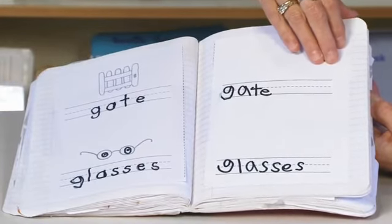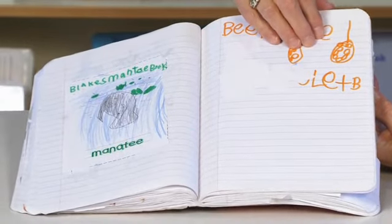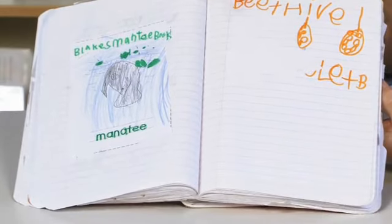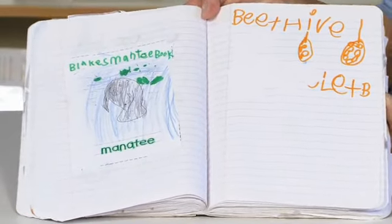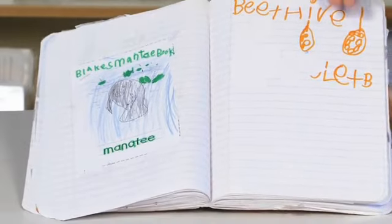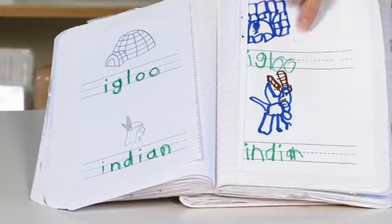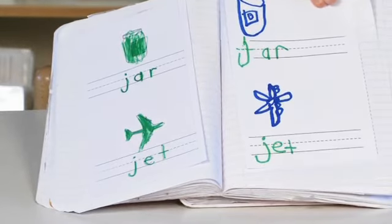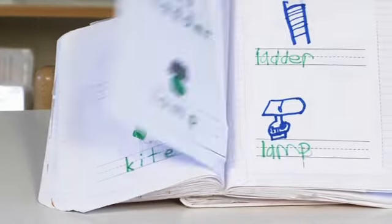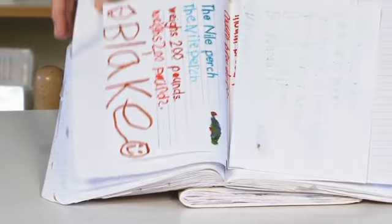They don't have to do work every day in their book, but if they want to, they can. Some children at the beginning of the year will think that they can do all 100 pages in a few days. And for those children, you have to guide them that they really can only put their age of pages in the book. Here are some words that this child has written all by himself and drawn his own pictures. And on the opposite page, he's done the tracer versions. He's gone all the way through the alphabet doing that.